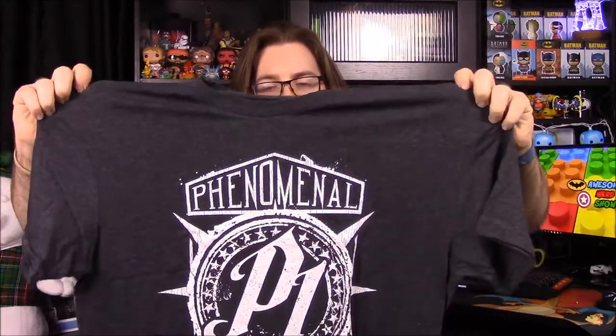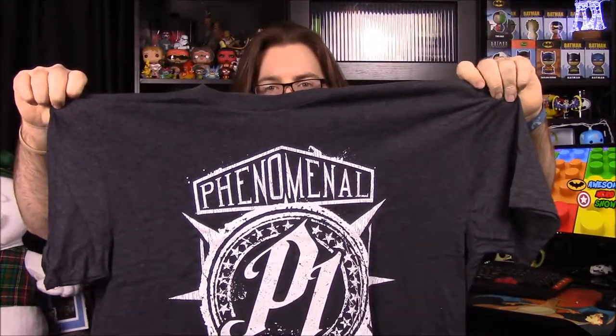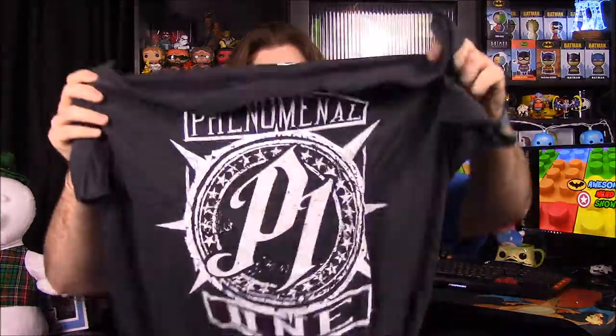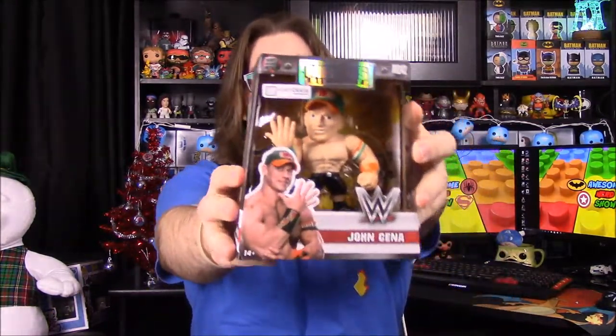So this is, of course, the shirt. It's Phenomenal One, and it's got the P1 there. Then on the back, AJ for AJ Styles. And I guess it doesn't want to say any more than that. But this is just so cool. This is just his logo and shirt. It's in a gray and different material than what you probably get off the WWE website.